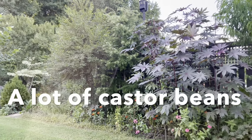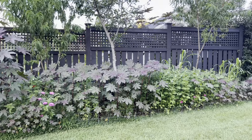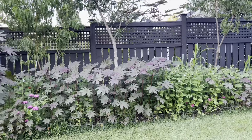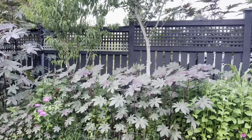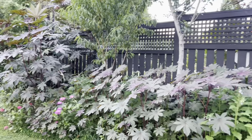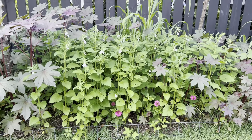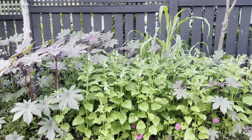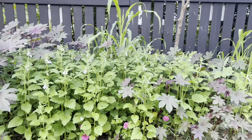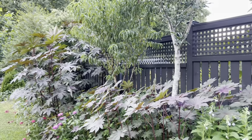So here on the property border, I'm just enjoying it for what it is, knowing that I have some editing to do. I need to not let all of these castor beans go to seed, or this problem will just continue to perpetuate. But I love the sesame in bloom, and I really do like the texture of the castor bean, and of course the texture of the sorghum adjacent. So overall, I'm really quite pleased with how this border has come out.